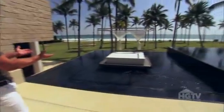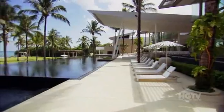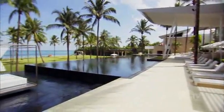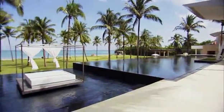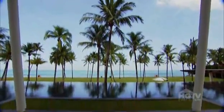We actually do massages right here. It's a floating bed in the middle of our pool. The tiles of the swimming pool are all from Italy. It's 37 meters long and about 12 feet deep in the center. The element, again, is about health, relaxation, fitness, the celebration of life and feeling great.